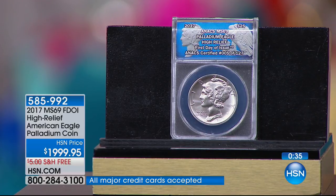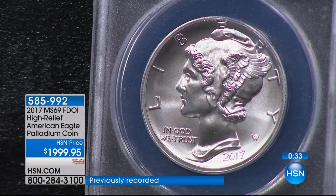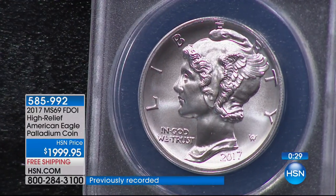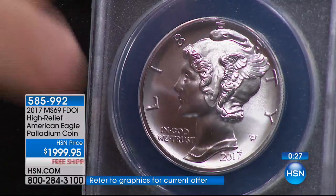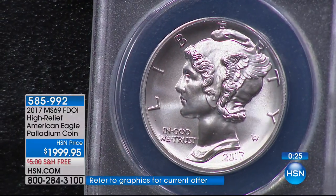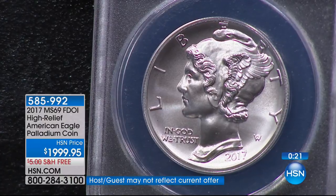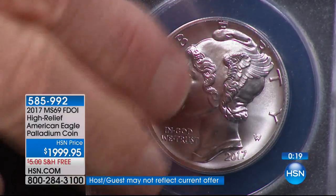Palladium, like I said, is 1,000 times rarer than gold. So from just a pure intrinsic standpoint of owning the coin, of owning the metal, it's important. Now add in making it into a coin. So that's just the intrinsic value. And then add in the numismatic value.